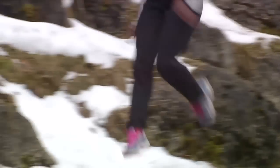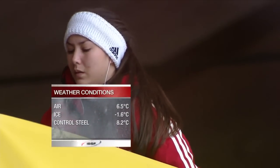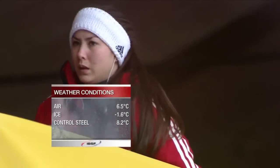Maria Giordani, one of the front runners here, potentially today. There's Jane Channell of Canada.